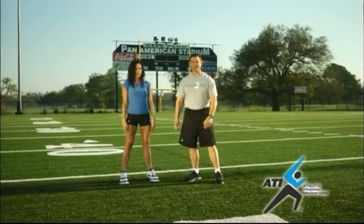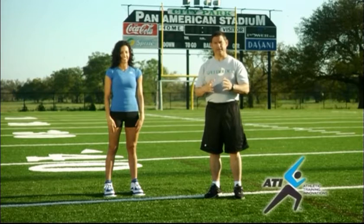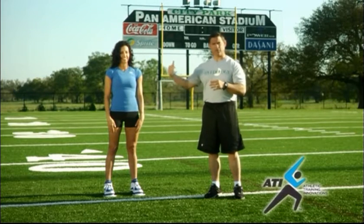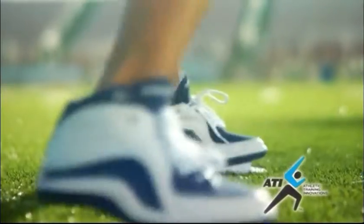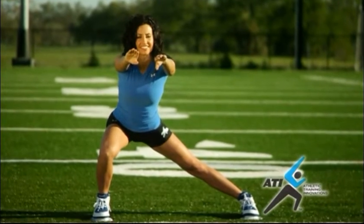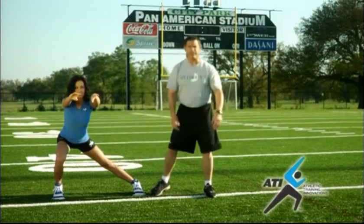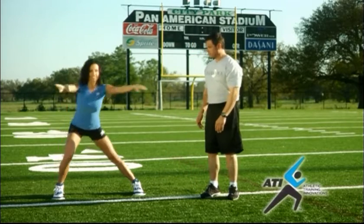Boom, good, excellent. Colette's going to perform a side lunge for us. The side lunge is performed by stepping out either to the left or the right. We're going to do them both ways. We're going to demonstrate going to the right first. So we're going to go out into a full lunge. Colette, notice thighs parallel, hips are deep, arms are straight out, shoulder level. We want the off leg straight, and ankle is stretched, and foot is flat, and return.